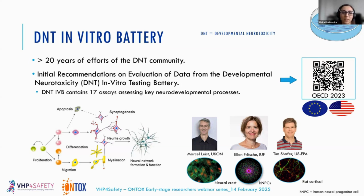neurodevelopmental processes that you can see here on the image. It's, for example, proliferation of neuroprogenitor cells, their migration, differentiation into different effector cell types like neurons or oligodendrocytes. It can be synaptogenesis, myelination, etc. If any of these processes is impaired or disrupted, then the brain doesn't develop correctly, and we can then see, for example, cognitive impairment in children.